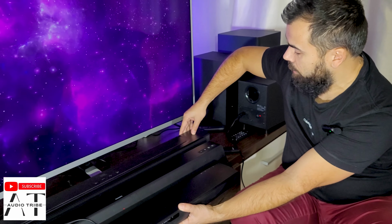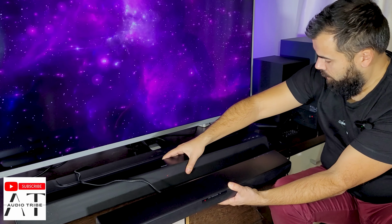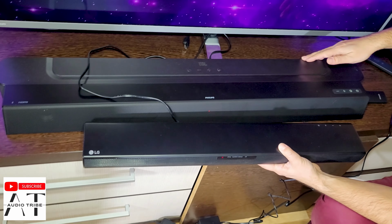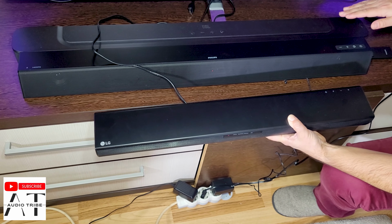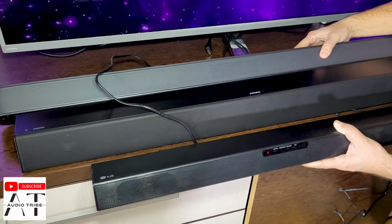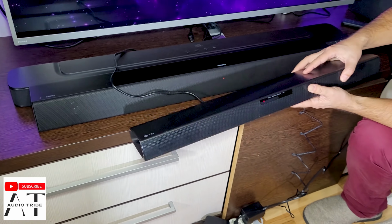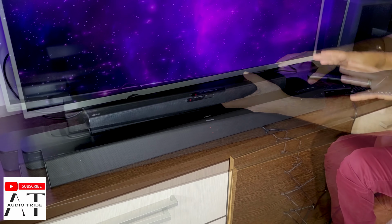First of all, we can definitely say that the main unit of the JBL Bar 2.1 soundbar is the heaviest of all three, and as you can see, it is the biggest, with the longest length. Second, the main unit of the Philips soundbar is a little bit taller, but it looks very good. I like it very much. This is how they look. In my opinion, the Philips is the most beautiful one. And third, the LG SJ2 is the smallest and the cheapest one.